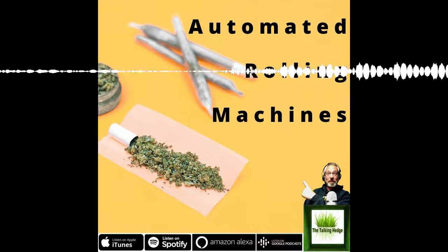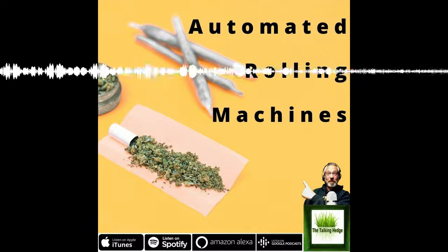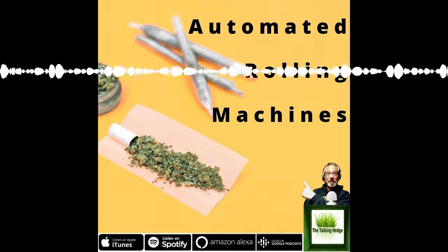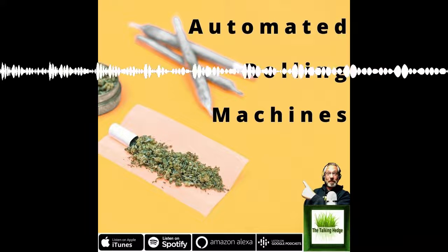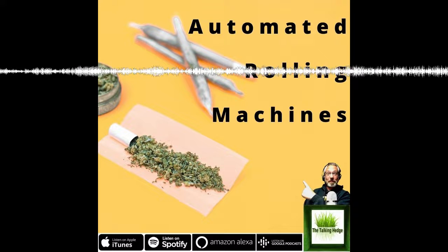Pre-rolls exploded in popularity in the US, gaining at least 50%. Pre-rolls are popular in Canada as well. 37% of consumers reported enjoying a pre-roll in the last 6 months, making it one of the most common product types, only second to flower. So flower and pre-rolls make up nearly half. That's 45.6% of Canadian cannabis store shelves.